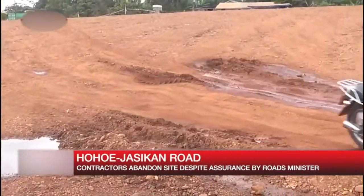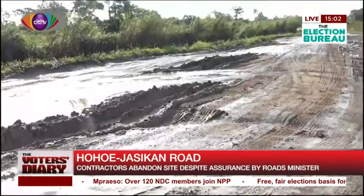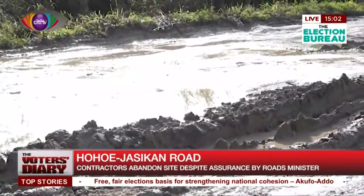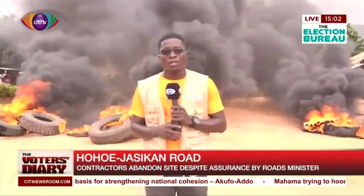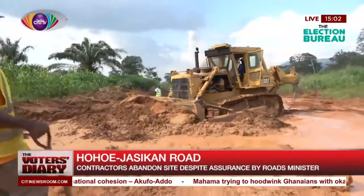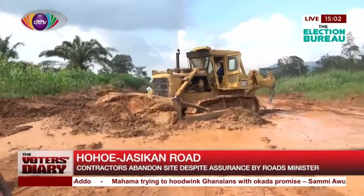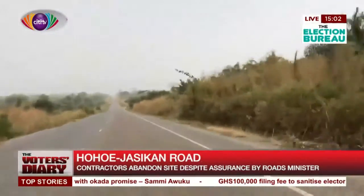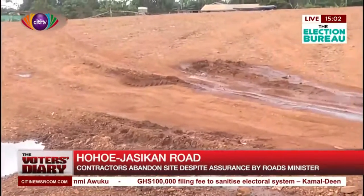The Eastern Corridor Road has become famous not only for its near unmotorable nature, but also for the many demonstrations witnessed over the past few years over failed promises to fix it. Apart from the Asekuma to Peki stretch of the road, which is in a fairly good state, the rest of the Eastern Corridor Road could best be described as unmotorable.